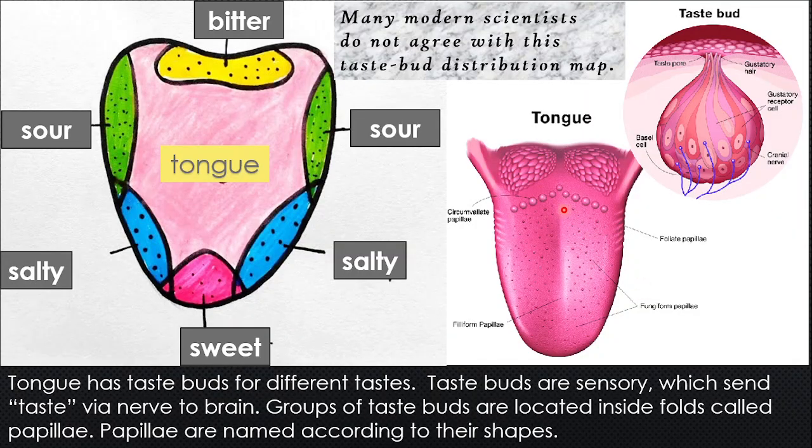Now the distribution of taste, this is called the map. So we have at the tip of the tongue sweet taste, then salty, sour, and at the back bitter. There is a distribution of taste buds, but remember that many modern scientists do not agree with this taste bud distribution map. The map which we have shown, many modern scientists do not agree with, but still we have shown it as it is in your book.